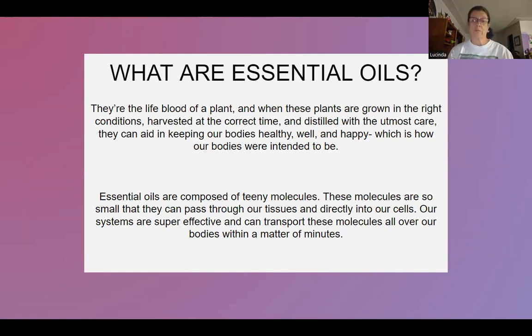Essential oils are composed of teeny molecules. These molecules are so small that they can pass through our tissues and directly into our cells. Our systems are super effective and can transport these molecules all over our bodies within a matter of minutes. When I hear that, I think of little spaceships going through my body.